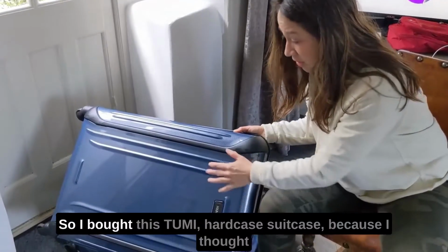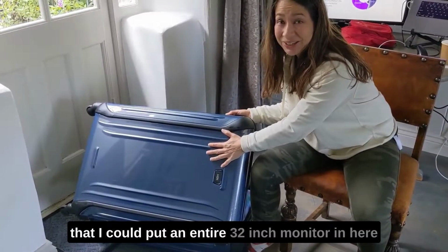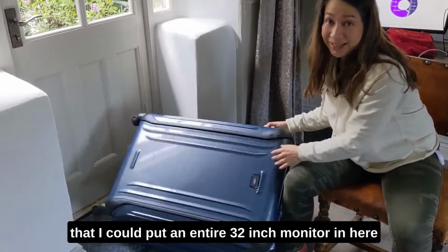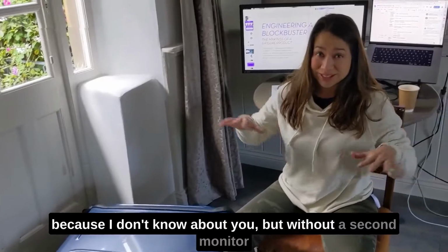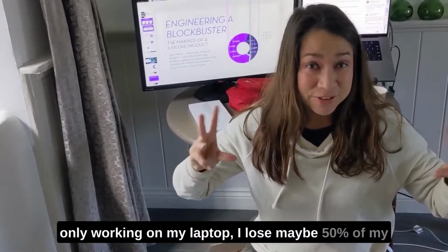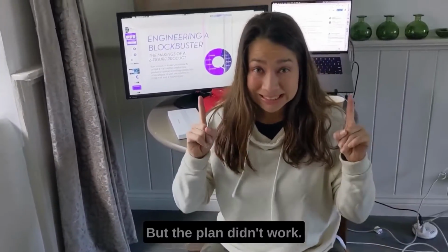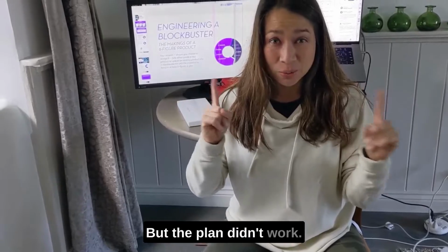So I bought this Tumi hard case suitcase because I thought that I could put an entire 32-inch monitor in here, because I don't know about you, but without a second monitor, only working on my laptop, I lose maybe 50% of my productivity, or at least 30% of my productivity. But the plan didn't work.